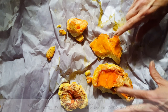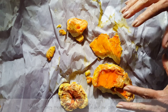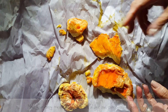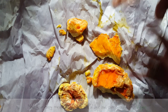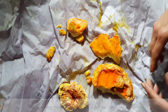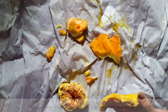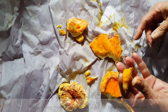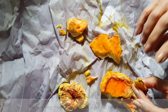So I'm just going to quickly give these a little wash and I'm going to cook these up. And we're going to tell you exactly what they taste like. Apparently, they feel like chicken under your teeth and they taste like chicken. Some people say it doesn't taste like chicken. Some people say it does. So we're going to let you know what it tastes like. The feel is supposed to feel just like chicken. Just me touching them has that texture of chicken meat, raw chicken meat. So far, that part is right.